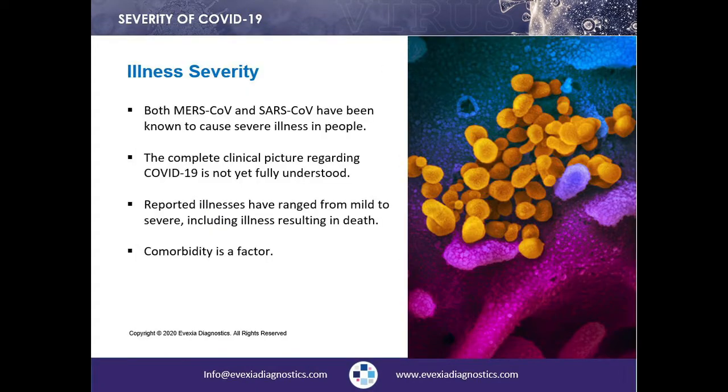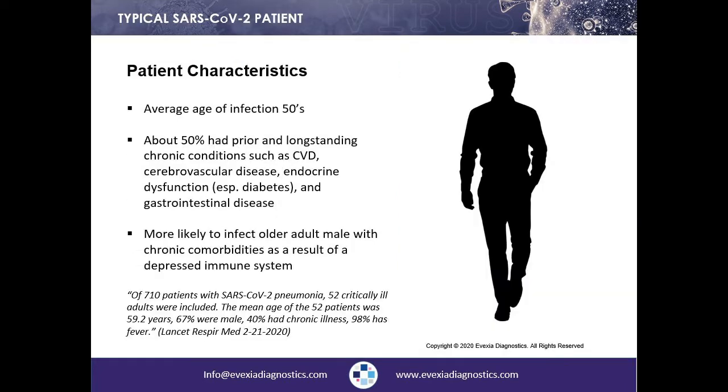Now, in regard to illness severity, the CDC did comment on that. As you probably know, at least by now, both the MERS-CoV and SARS-CoV have been known to cause severe illness in individuals. But the CDC reports that the complete picture of this new virus, COVID-19, is not fully understood yet, as you could imagine. So as I stated on the previous slide, the reported illnesses have ranged from mild to severe, including death.